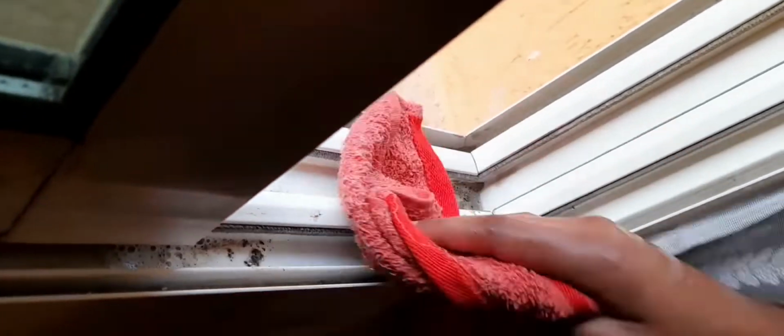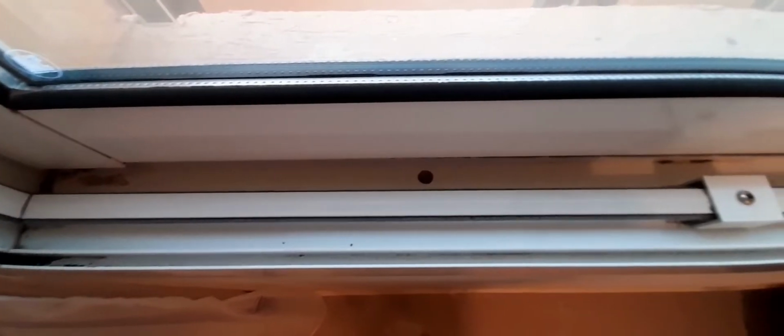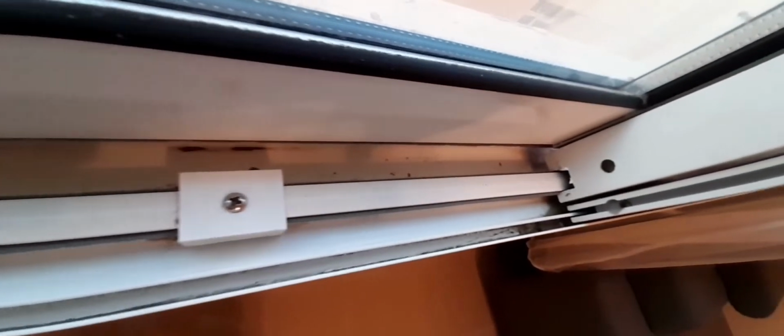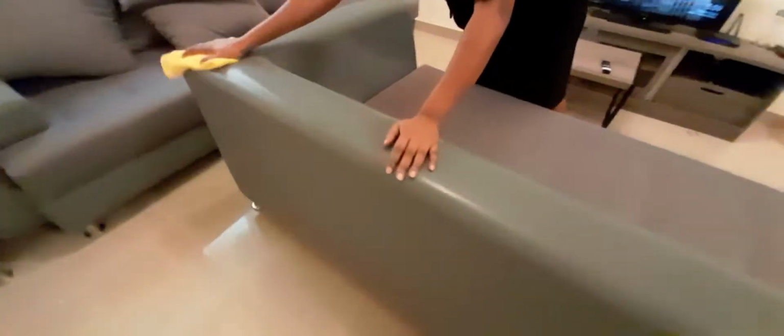Guys, I'm going to just leave the explaining and put some music. I hope you find this kind of cleaning satisfying to some extent, and it gives you a motivation to tackle the areas that maybe you're finding difficult to tackle in your space that you're living in. Enjoy watching, guys.